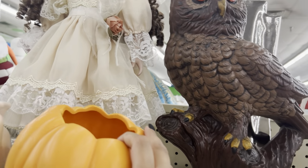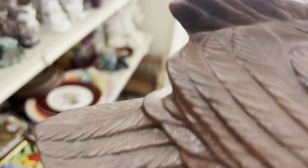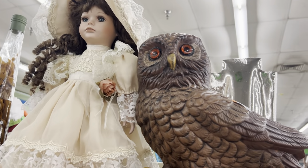Wow, look at this ginormous owl. He's like bejeweled. Oh, he's chipped badly there. $12.99. Oh, too bad. He's really badly chipped. Can't do it.